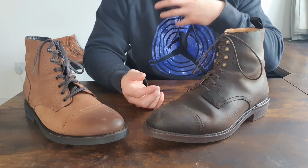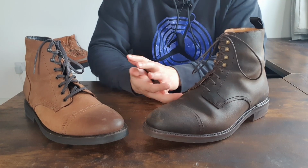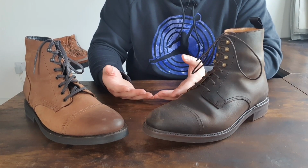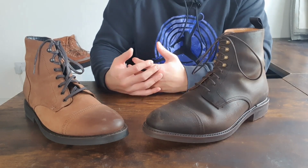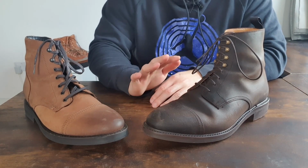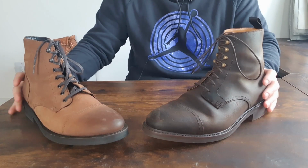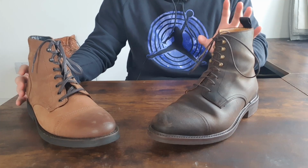I wouldn't say I'm the best expert in terms of boots, but I want to say these two are very good for anyone who wants to try out Goodyear welted boots or collecting boots. So anyone who's getting into this kind of hobby, because the price point is very low but the quality is very good. These brands do not produce the finest shoes and boots, but they'll get their job done.